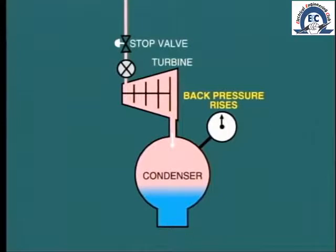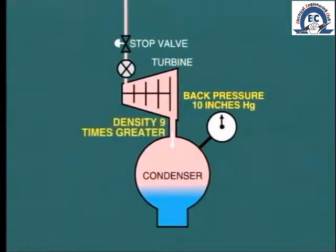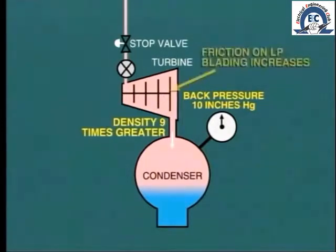Now remember, as the back pressure increases, so does the density of steam at the turbine exhaust. With a back pressure of 10 inches, the density would be about 9 times greater than the density at 1 inch back pressure. This increase in density greatly increases the friction on the LP blading, which is still turning at 3,600 RPM. The result leads to overheating and possible damage to the low-pressure blading.